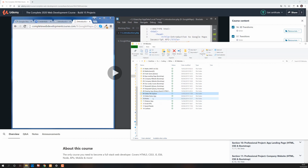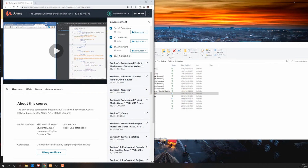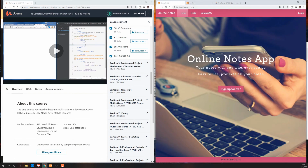What do we have? Yeah, now we're going into the backend stuff, the PHP and MySQL. So I actually need to load these in a browser because you need a server to run these. So I've got my XAMPP running. Let's start with the online notes app. So basically it's an app where you can sign up as a member, create your profile, and save notes as you type them for your reference later.